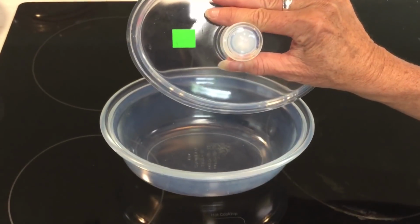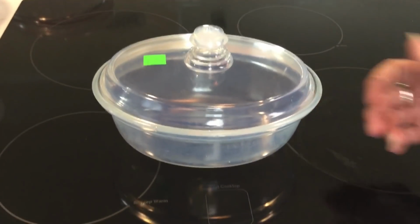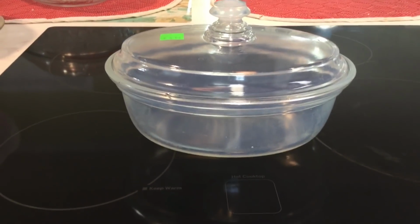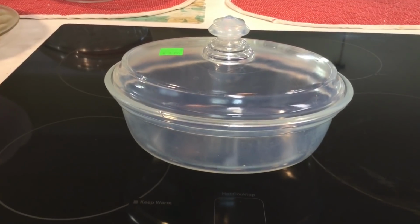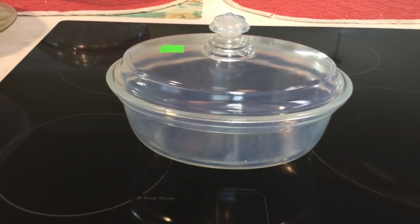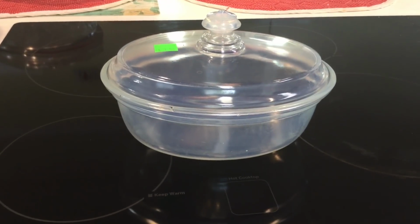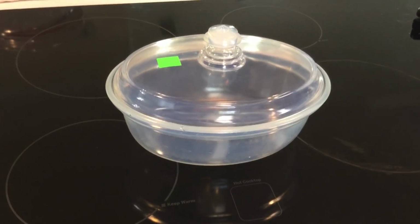It's in really great condition. It's a 1.5 quart covered casserole. And they started producing the Foval line in 1926. And Foval is simply an acronym for Fry Ovenware Art Glass. I'm probably going to hang on to this because I don't run across these very often. I've only run across Fry in the opalescence once. That was a few years back. But they do sell for about $25.